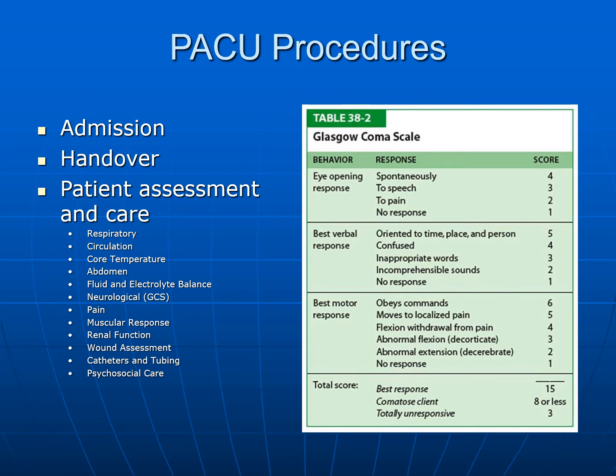Neurological function is also going to be assessed, and they're going to use a scale called the Glasgow Coma Scale, and this is actually used out in the field with EMTs and paramedics as well. This is going to assess the level of consciousness. When I see this, it reminds me of when we talked about the APGAR scores for when a baby is born. It's a similar process of assessing different things that are going on with the patient and assigning a number to it. If the patient is a 15, that's the best score that they can get. That's phenomenal. If it's 8 or less, we have a comatose patient. If it is 3 or less, then we have a totally unresponsive patient.